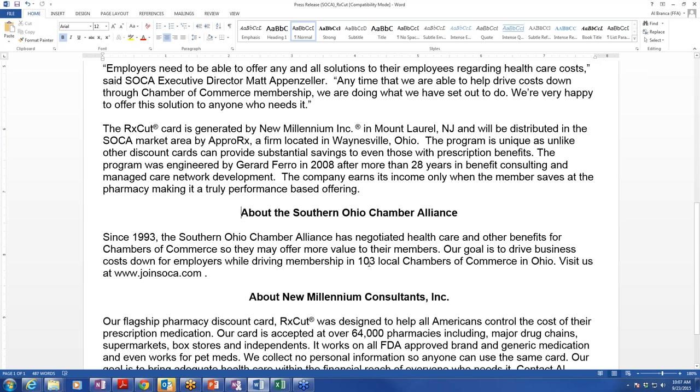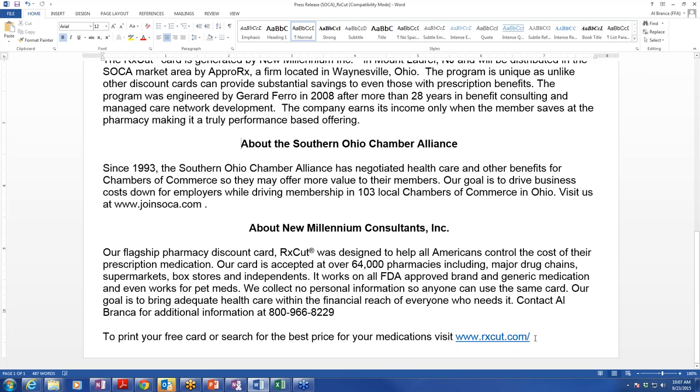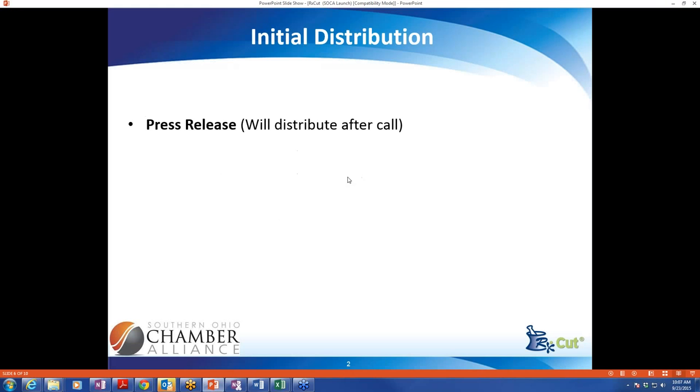And down the bottom, you can actually put your RxCut website address. You just finish with the page extension. So we'll include that in that email that you'll get just a little bit later on today. Physical distribution is still the best way, actually handing a physical card to someone. Our cards are very high quality. They're laminated, four color, two-sided, with your logo on it, of course.